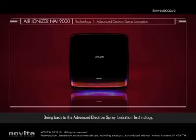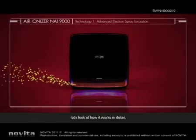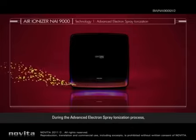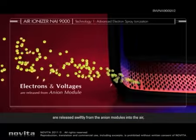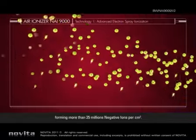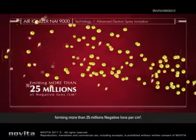Going back to the advanced electron spray ionization technology, let's look at how it works in detail. During the advanced electron spray ionization process, electron beams and voltages are released swiftly from the anion modules into the air, forming more than 25 million negative ions per cm cube.